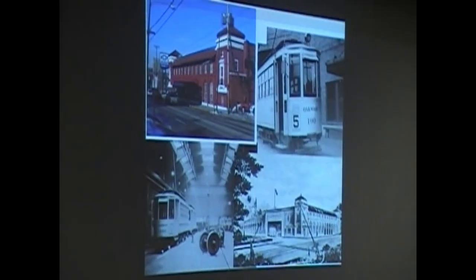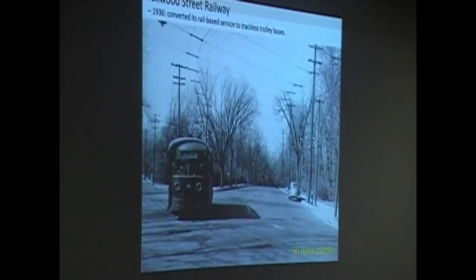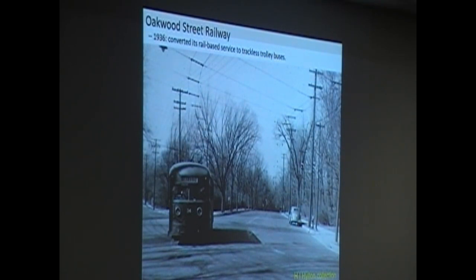Here's a couple of shots at the bus barn where these were later moved. The headquarters were moved there. This later became Ray Bryant and then Frank C. Chevrolet, the old car barn that was torn down a few years ago for student housing. The Oakwood Street Railway continued rail service relatively late. Most of the electric rail car service went away earlier than this, but Oakwood maintained rail car service all the way up until 1936, until it converted this service to the trackless trolley buses. So they left in all the electrical works and went to buses that ran on pneumatic tires.